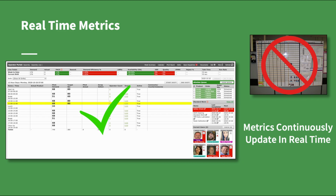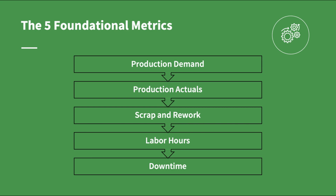What's the importance of that? Well, in any manufacturing setting, if you want to calculate basically any metric for manufacturing, there are 5 basic things that you need. First of all, you have to know what the demand is. You have to know what the actual is. So what did we need to build? What did we actually build? You have to know the gap between those two numbers.